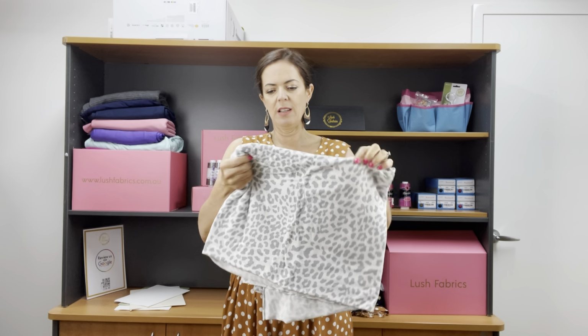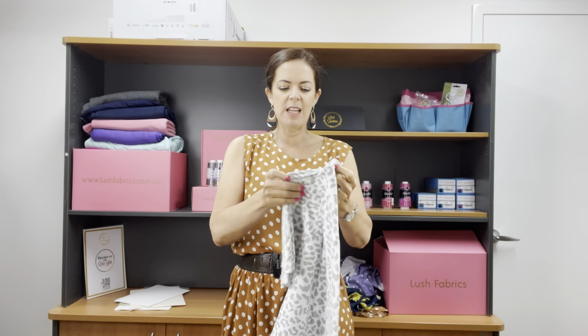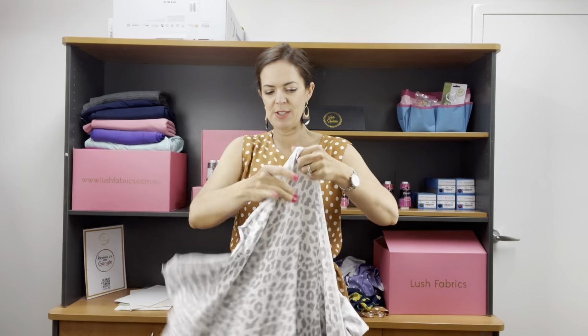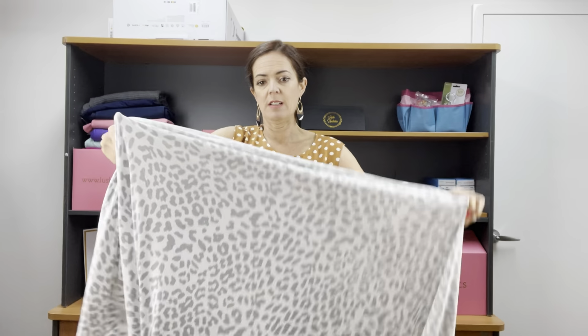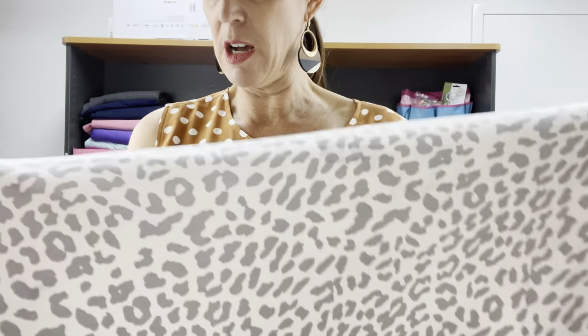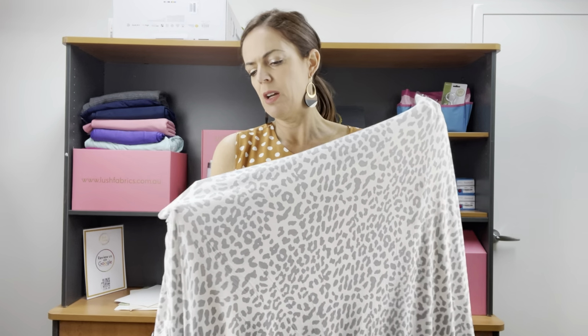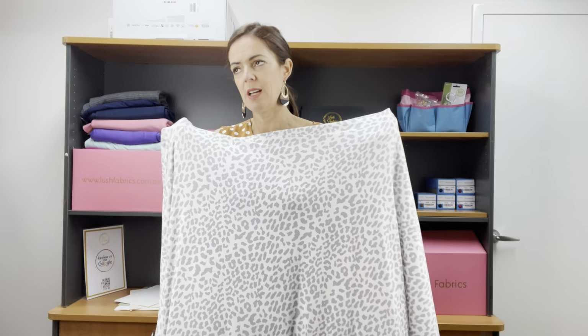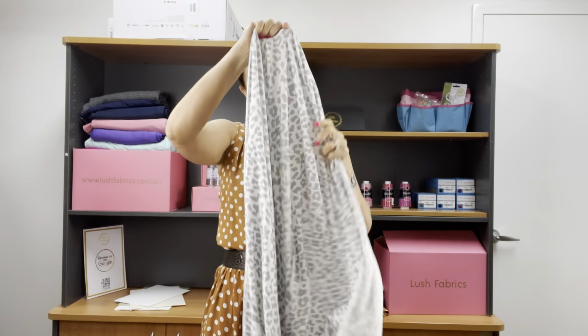I love the colors. So this is Endangered in ivory. Double brush poly again. It's just, I love it. Look at that. So it's like an ivory background and a grey, but a blue toned grey animal print on it. It's super soft. Great stretch again, just like the previous one.